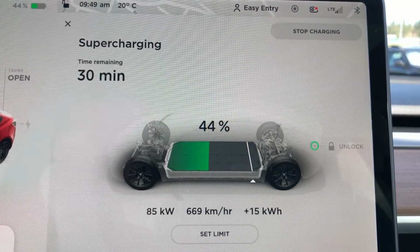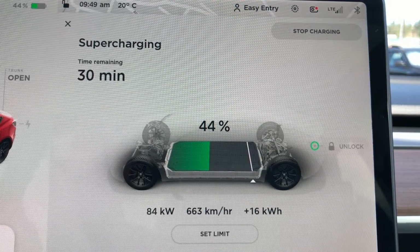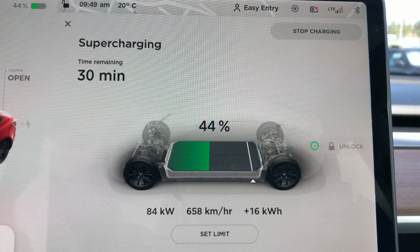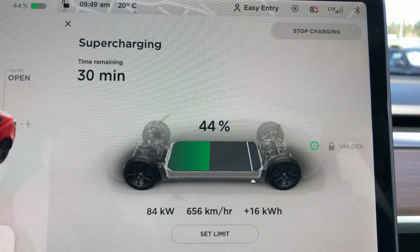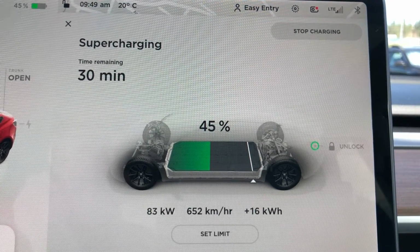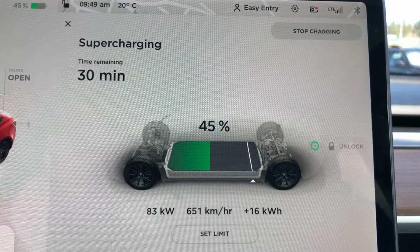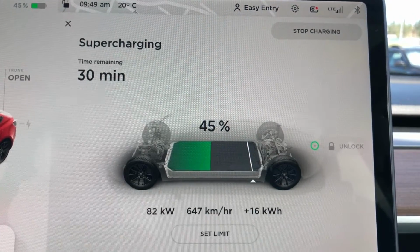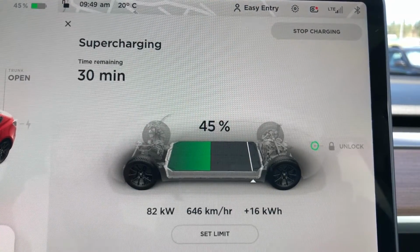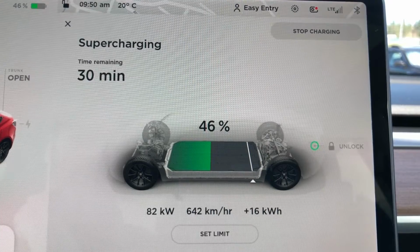I guess I was recording a blank screen because I locked the car and walked away. Anyway, it looks like 9 minutes in, we've gone from 14 or 15% up to 44, so we've added 30%. I'm here at Princeton and I'm going to go to Osoyoos, but I want to make sure I have enough to go there and back because there's no fast chargers available in Osoyoos. I will be plugging into a level 2 charger to get probably about 10% because I'll be there for about an hour for lunch. But yeah, going pretty good. Still charging at 82 kilowatts, which is pretty good. I'm saying 30 minutes to get to 90%.